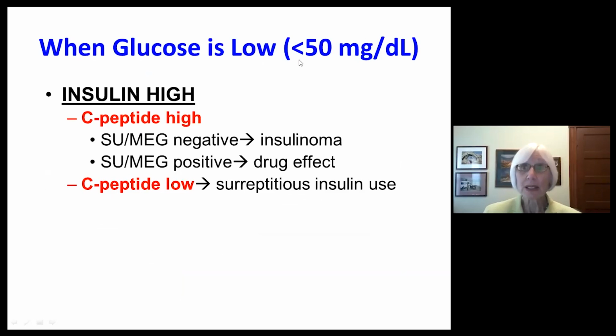So when the glucose is low, let's say less than 50, and the insulin is high, how do you know if this is an insulinoma, someone overdosing on a sulfonylurea, or someone taking insulin? And the key here is to measure the C-peptide. When the C-peptide is high and the sulfonylurea screen is negative, as in this patient, this is very consistent with an insulinoma. If the sulfonylurea screen is positive, that is consistent with an overdose of a sulfonylurea.